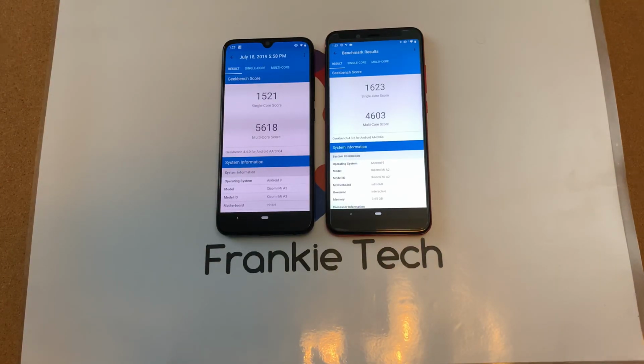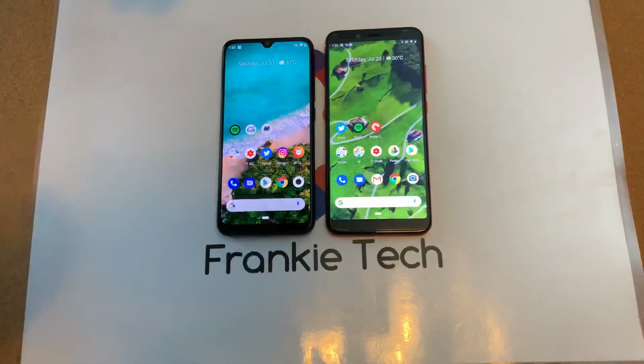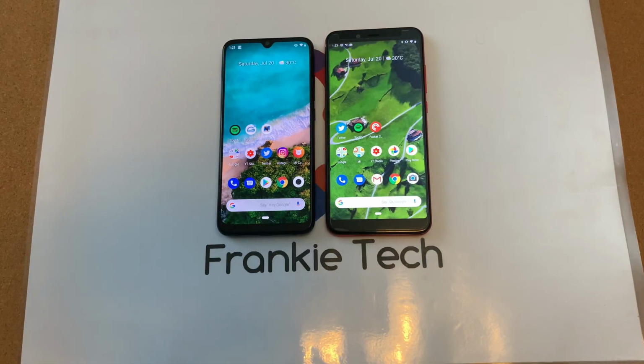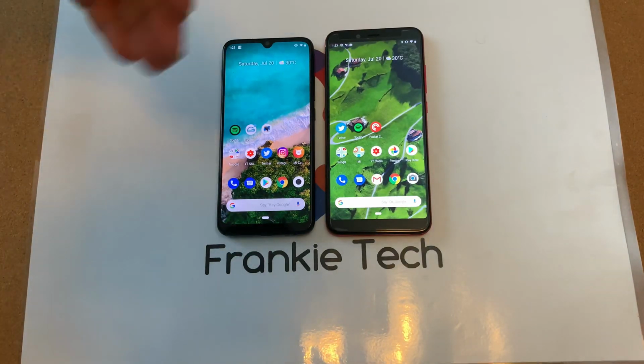Now, does this represent a major upgrade over the previous generation? I would say that the answer is no, definitely not. So for you guys considering the Mi A3 as an upgrade in terms of performance, that will not be the case here. In terms of audio, the Mi A3 did pretty well in my testing. And as you heard in the previous video, if you haven't checked that out, go listen to my audio test. But it's still not a major jump over the Mi A2.